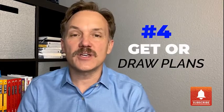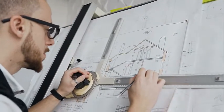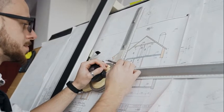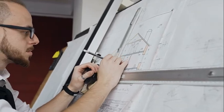Step number 4 is to get or draw plans. There are a variety of ways to get your plans. Everything from, you can do an internet search for floor plans and purchase those from sites that provide those, to working with an architect. An architect will draw out exactly what you're looking for from scratch. Now, on the scale of expense, buying plans online is going to be your least expensive option, but it's also a scenario where there could be quite a few people around the country or even in your city who have those same plans. Working with an architect, you can guarantee that nobody out there is going to have a plan just like yours, but there is also a higher cost associated with that.